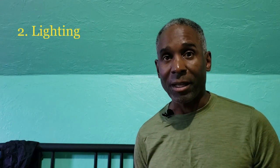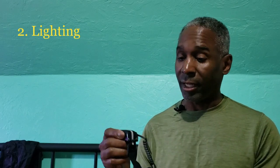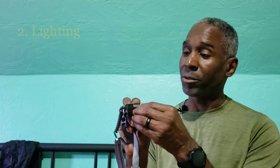The next thing we want to talk about is lighting. I just carried something very simple. It's a BioLite headlamp, and it's rechargeable. It's got your lighting source on the front, and a rechargeable battery right here, which runs on a standard mini USB connector port. So if the batteries run low, you can just charge them, and hopefully you brought a battery along. And I did bring a battery along. I'll explain that in a minute. This light did pull a little bit of a trick on me.